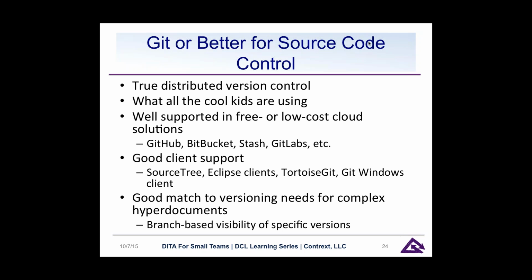So Git provides what we can call true distributed version control. I have to say, it's what all the cool kids are using, which is definitely true. It's well supported. There are free and low-cost cloud solutions for GitHub. So if you need a shared GitHub server, there are lots of ways to do that. There's good client support, lots of free tools that you can use. And really, this is the important one, it's a good match to the versioning needs for complex hyperdocuments, particularly the use of branches and so forth.